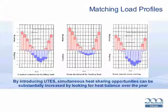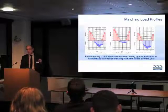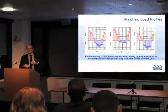So what we've been looking at, and for getting on for 10 years trying to promote, is a more seasonal approach. Looking at how you might throw heat away, as in cooling a building, but then throw it away in winter, rather than in summer when it's the hardest time to cool a building. You might try and keep that heat and then throw it away in winter. That's by introducing underground thermal energy storage in one way or another, which enables you to look at the way that buildings balance their heat loads over the year.